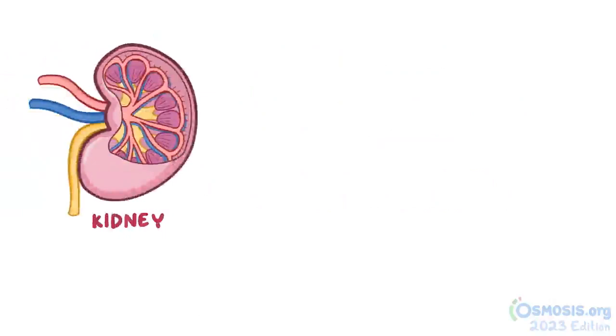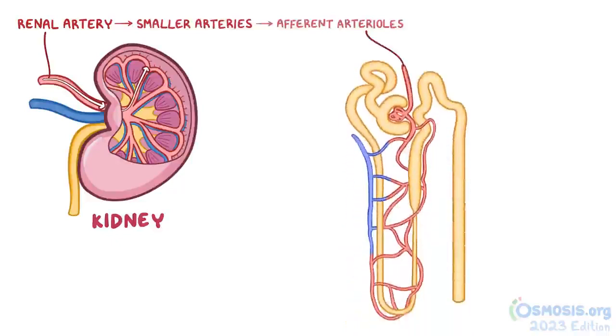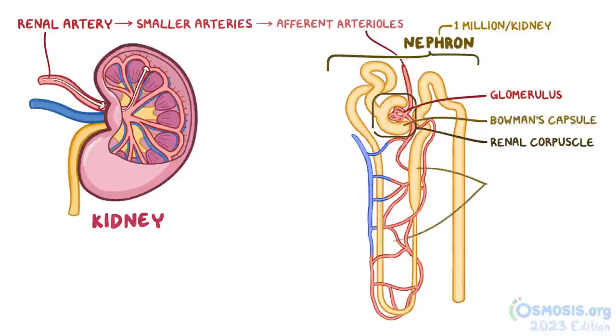Now, within each kidney, blood from the renal artery flows into smaller and smaller arteries, eventually reaching the tiniest of arterioles called the afferent arterioles. After the afferent arteriole, blood moves into a tiny capillary bed called the glomerulus. The glomerulus is part of the functional unit of the kidney, called a nephron. There's about 1 million nephrons in each kidney, and each of them consists of a renal corpuscle, made up of the glomerulus and the Bowman's capsule surrounding it, and a renal tubule. The renal corpuscle is where blood filtration starts.